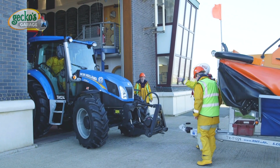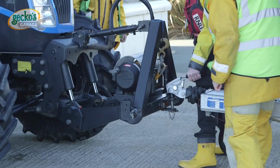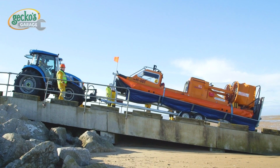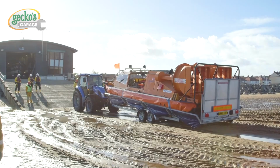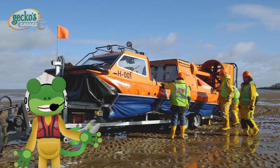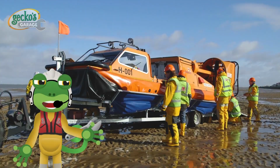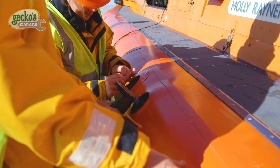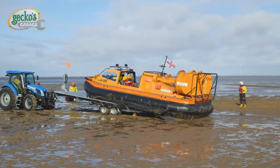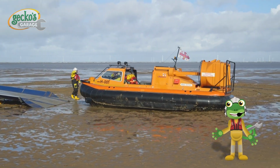The hovercraft is very heavy, so a big tractor is used to tow it safely down to the beach. Then, it's all hands on deck to unclip the hovercraft from the trailer and pump up the inflatable sponsons, which help the hovercraft float on water. Then the pilot uses the engine to glide back onto the beach. Hooray!